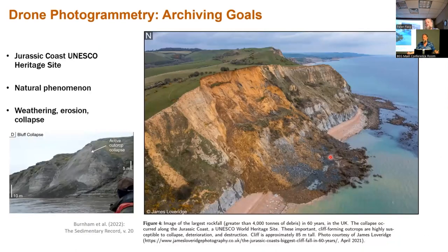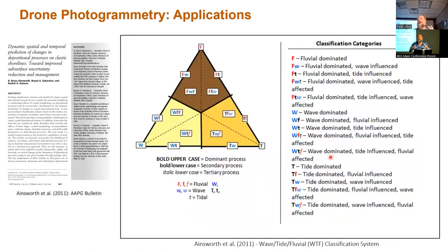there are other reasons, too. Outcrops collapse. There are a lot of outcrops along rivers. Outcrops collapse, and they disappear. They get covered. It happens all the time. If it's not human induced, it's weathering. You can take different researchers' models, for example, the wave fluvial tidal classification system, and if you can ground truth outcrops, and you can also drone outcrops, then you can take these classification systems.